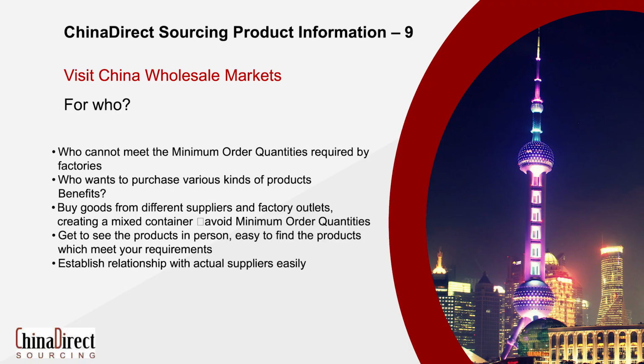So we mentioned, what if I have many products, but for each of the products I only want 50 of this, 30 of that. Let's say, for instance, you have a hotel you want to refurbish. You only have 20 rooms. For the 20 rooms, you have linen, you have furniture, and each item is small. What can you do? We would suggest we take you to the wholesale market.